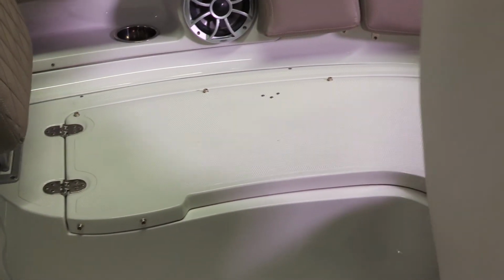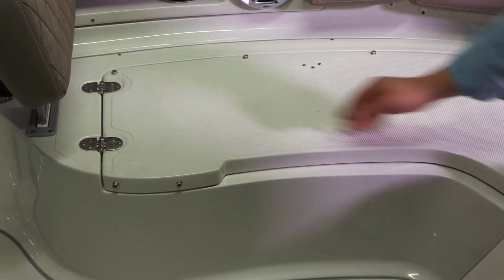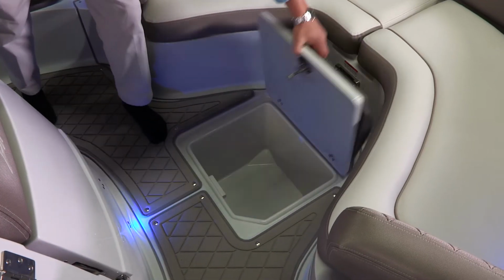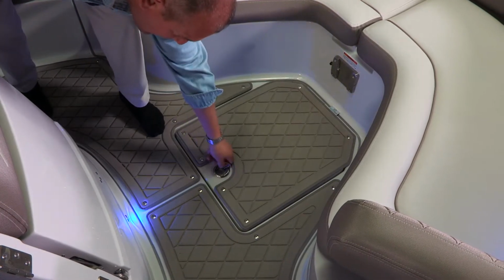Full-length bow rails to hold on to in any kind of water conditions. And the forward upholstery is removable, so it snaps in place, and when it's not in use, it turns into a non-skid casting platform in the bow of the boat. The other great feature about the bow is this oversized in-floor ice chest. It's an insulated ice chest, so you can carry anything that you need to keep refrigerated, and it drains to the bilge.